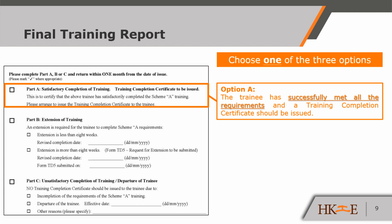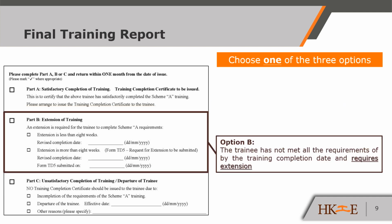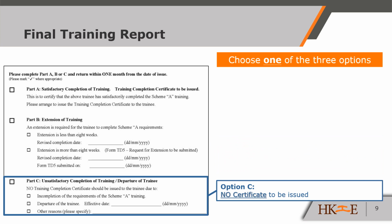A. Satisfactory completion of training, certificate to be issued. That means the trainee has fulfilled all training requirements by the completion date stated above. If B. Extension of training is selected, the HKIE may need to follow up on whether the trainee's certificate can be issued, depending on the revised completion date. If C. is selected, then no certificate will be issued.